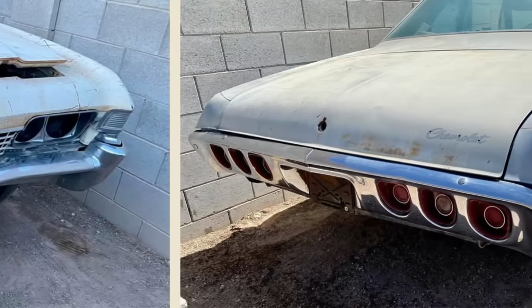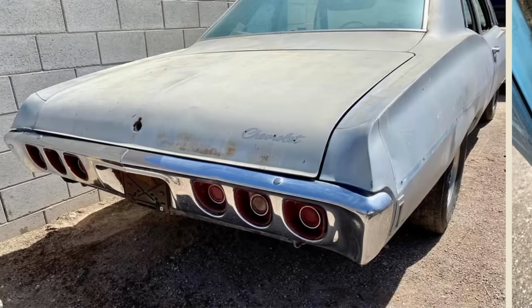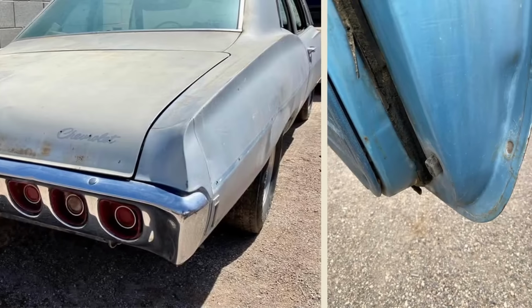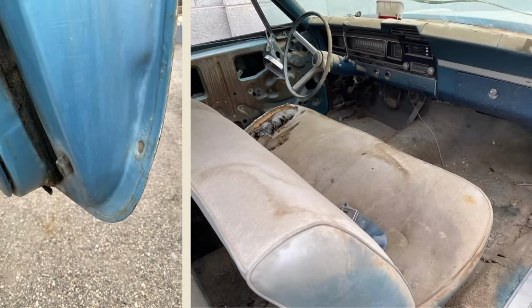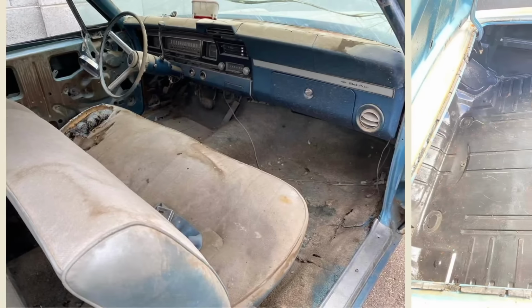It sits on 15 by 8 rally wheels and comes with a clean title. This classic Chevy is an excellent candidate for a restoration project or a daily cruiser. Click the link for more details.